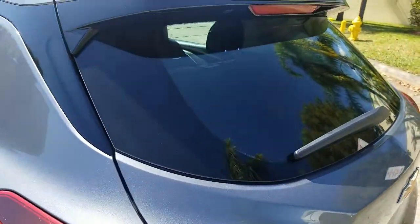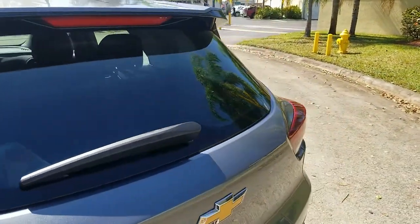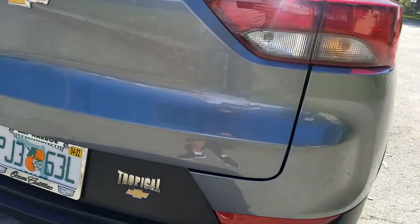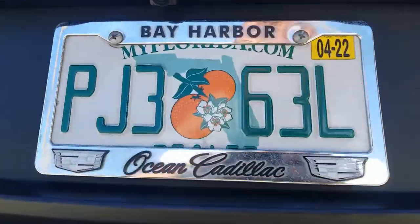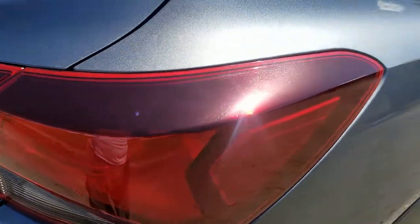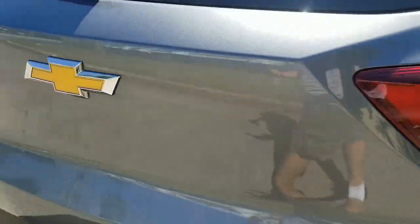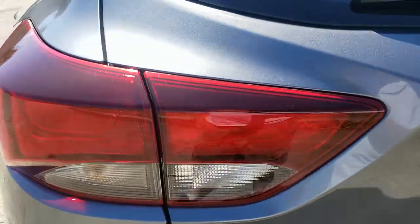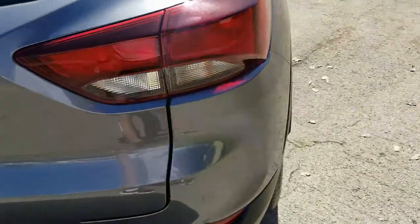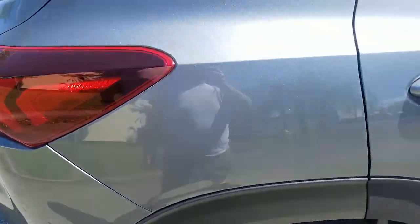Lift gate back here looks beautiful, clean throughout. It's got that rear wiper. This car also is equipped with backup camera. Let's take a look at the camera down here. Really nice. Rear lights look perfect. Brand new condition. Vehicle only has like 8,000 miles in it. Really amazing shape. Take a look at the quarter panel.